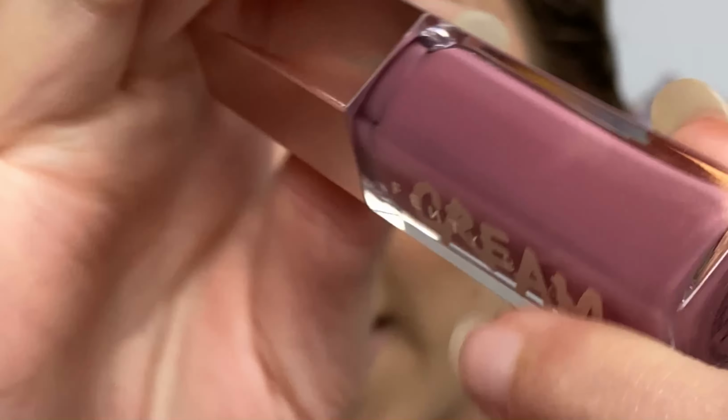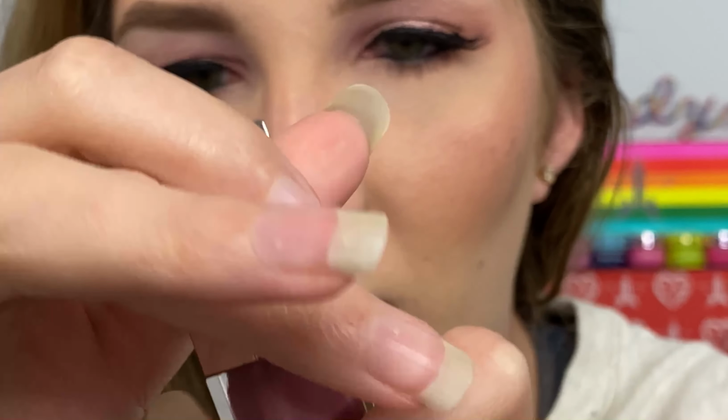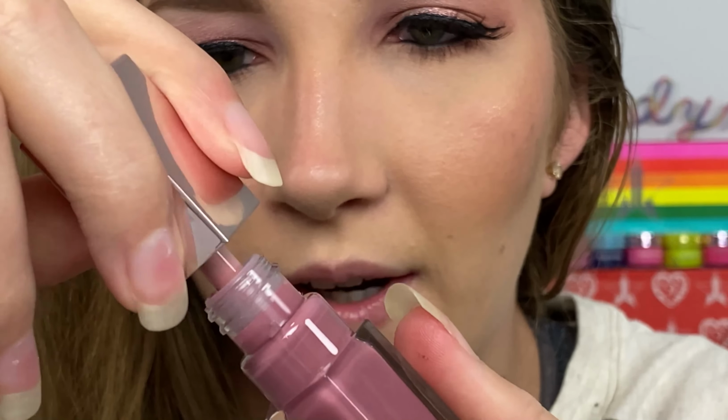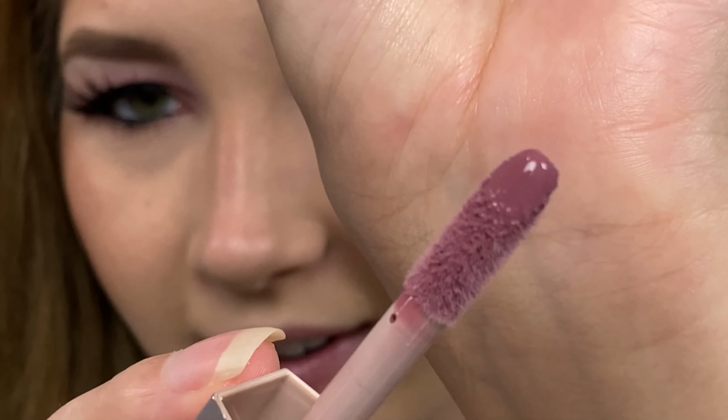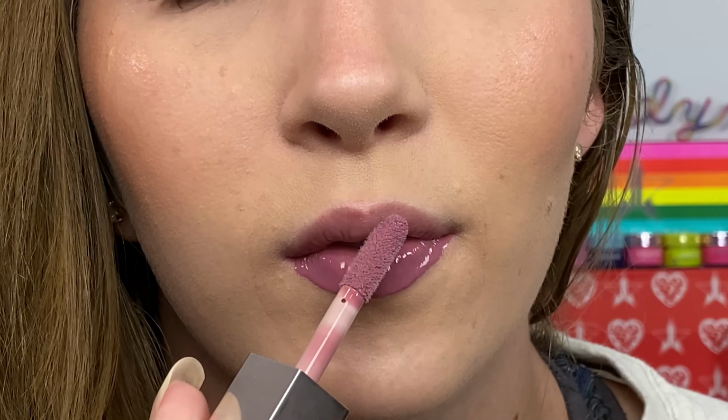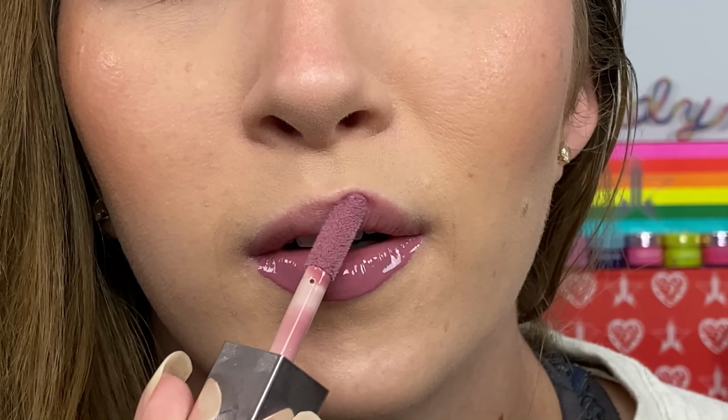So the first shade is Mauve Wives, which is the more purpley mauve shade. Another thing that I would like to note is these are thick. Like they are thick, thick, thick. So my bottom lip is a pretty thick coat of it. And then for the top, I'm just gonna do more of a sheer to show you guys the difference between the top and the bottom of how you can get it.